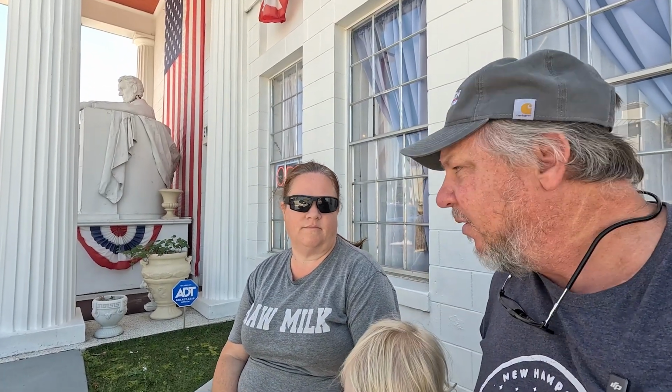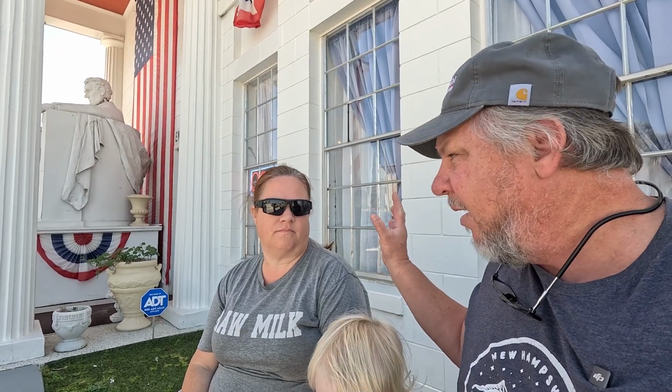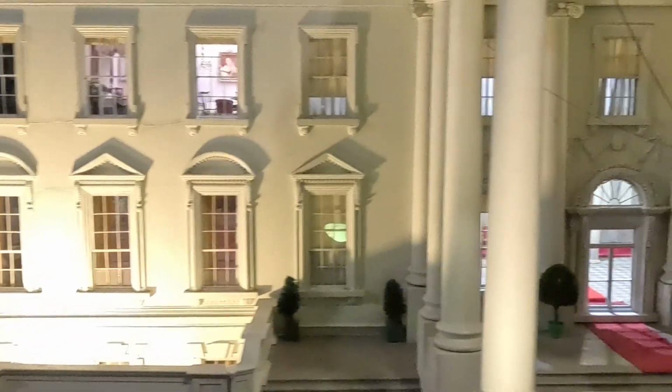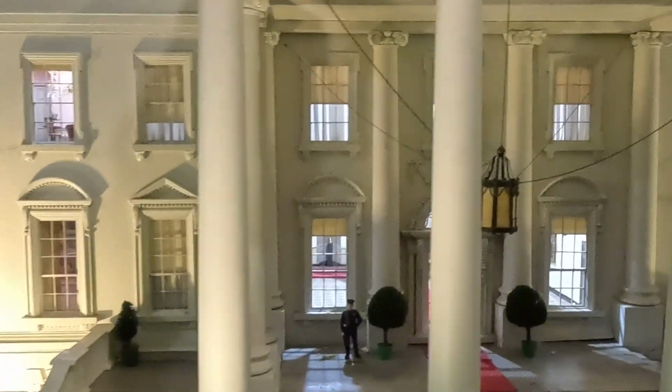And it used to be traveling. It used to travel around to different places on display, but they ended up buying this building here behind us. This used to be just a Hall of Presidents that was like a wax museum kind of thing. And then the guy bought this building and changed it over and brought his scale model here, and it sits here now. It doesn't travel anymore. No, okay. It stays here all the time.